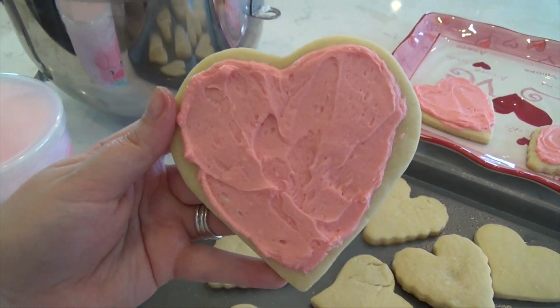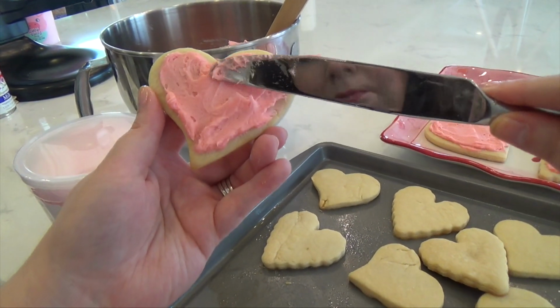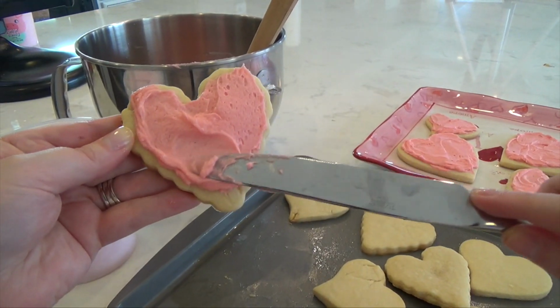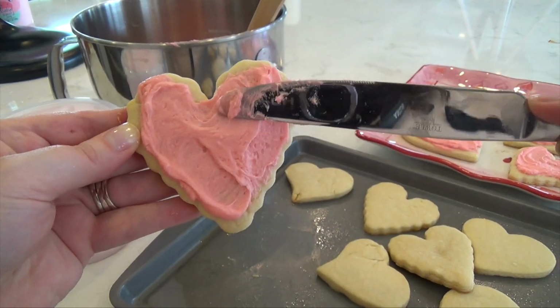And you definitely don't have to be super fancy with the frosting. I think it looks cute when there's little imperfections in there and little swirls. I just loved these cookies because Joe just makes my heart so warm and fuzzy, and so I thought that this would be a cute little Valentine's Day cookie to make for him.